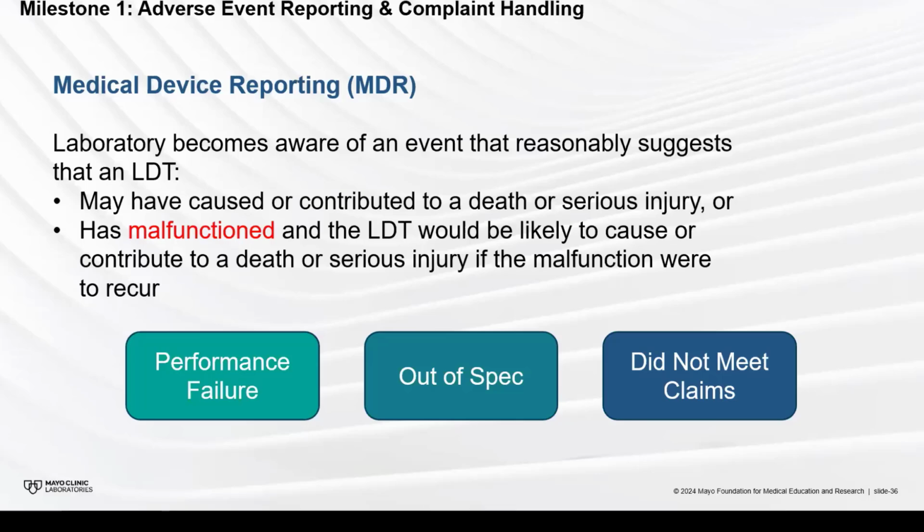So maybe we have false positives or false negatives. That would be a situation where a test is not meeting its claim, and that may be reportable if that led to death or serious injury of a patient.